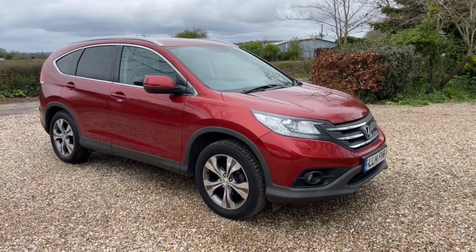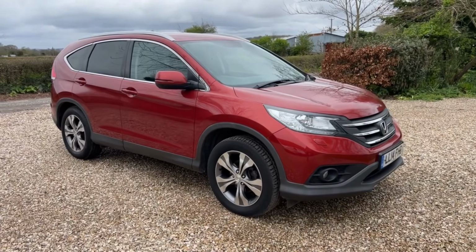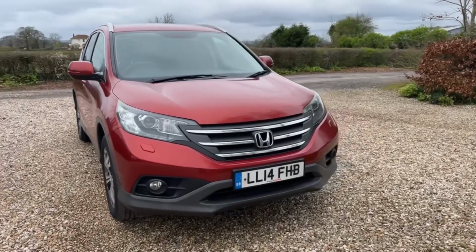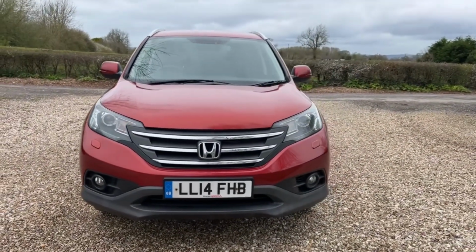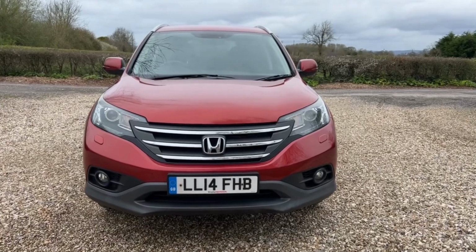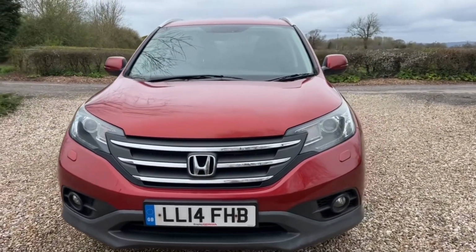Right then, it's a quick walk around video just before the rain comes, hopefully. It's just spitting now actually. Honda CR-V 1.6 SR diesel, 61,000 miles. Finished in passion red, half leather interior, and this one's fitted with the optional sat nav, which is a major option on these cars. Really nice car. Video never does justice to the colour. It's absolutely lovely. It's a really rich colour on the car.